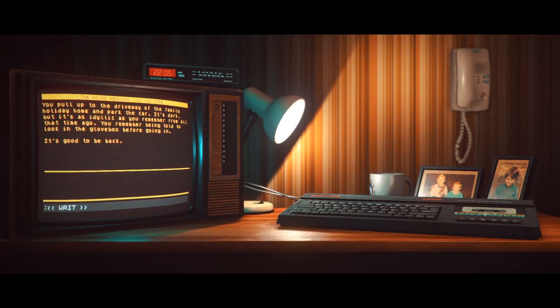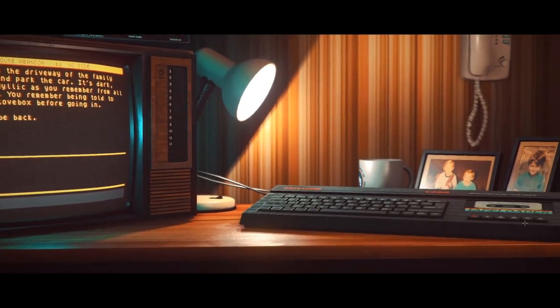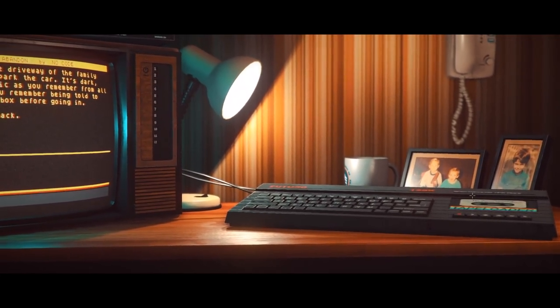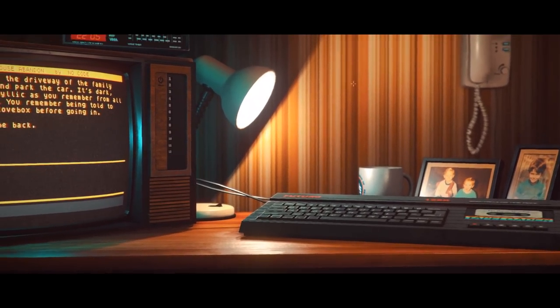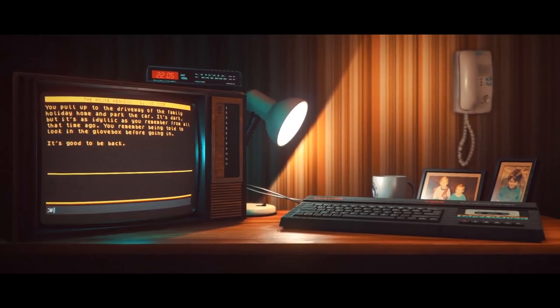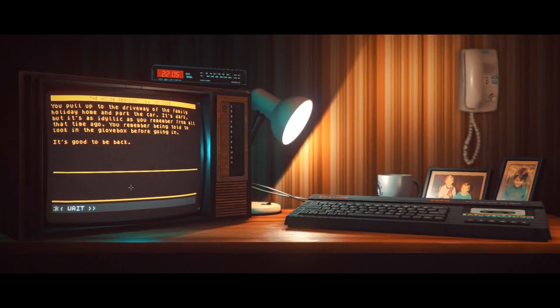Is that a tape loader built into my keyboard? Right there? Okay, I can zoom in. I'm typing on the computer. I want to see if I can move my view. Doesn't seem like it. Anyway, alright.